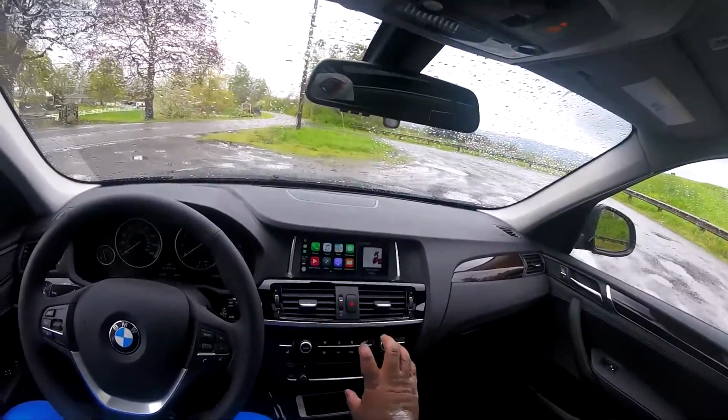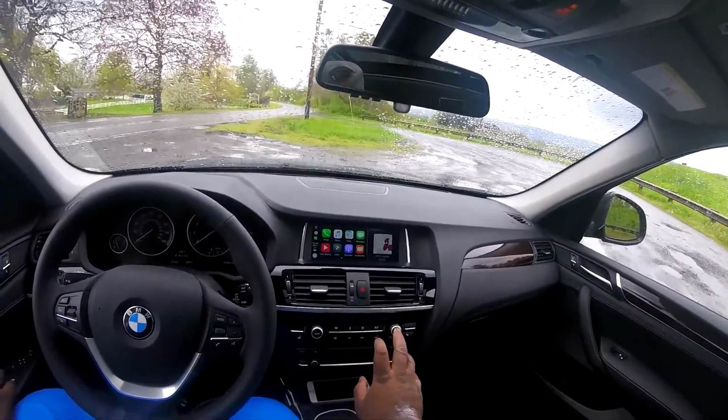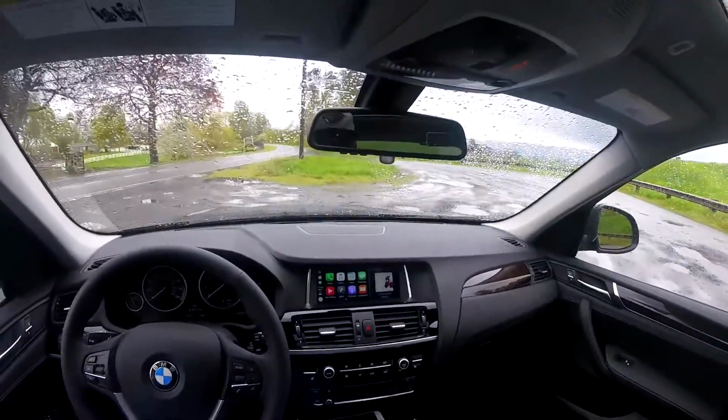So right down here is the climate control area. This is pretty simple, pretty straightforward BMW. You have your power, you have your heated seats and all your controls there. You got your CD player there. You got your select and, you know, basics. Nothing too crazy going on there.